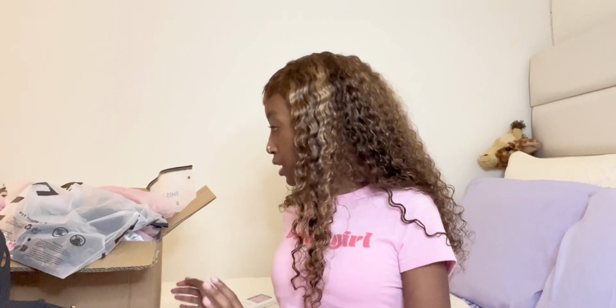Okay. And last but not least, we have this big, big box full of Shein clothes. I don't know about y'all. A lot of y'all say Shein. I say Shein because, I don't know, I just say Shein. I'm trying to think. Should I pull everything out individually or should I just dump it?